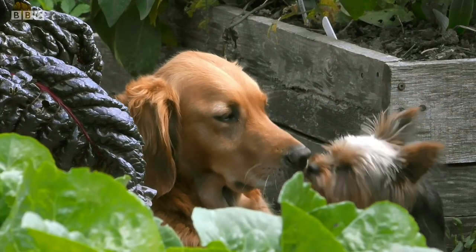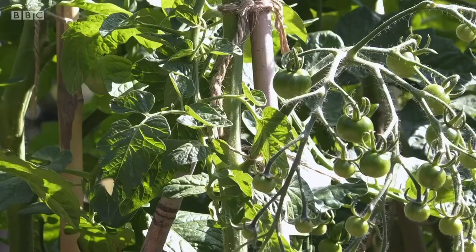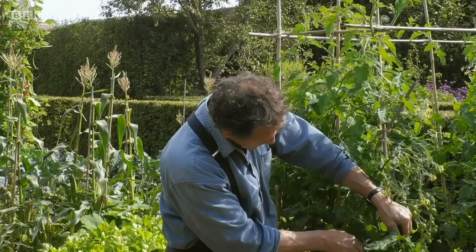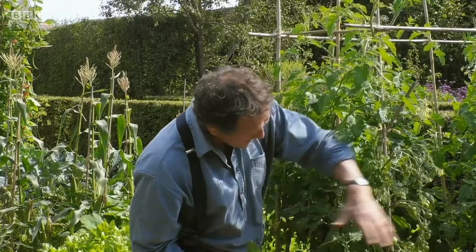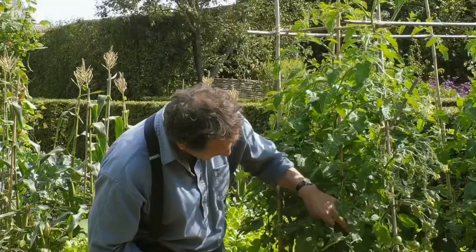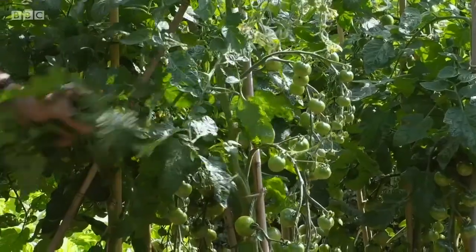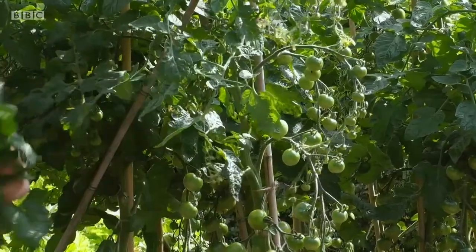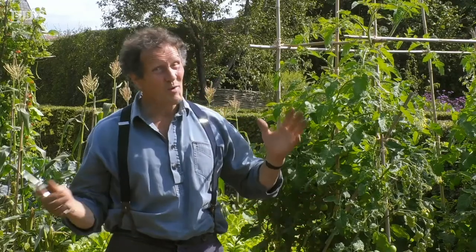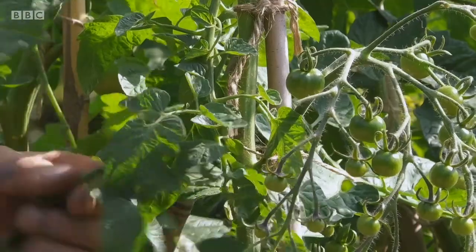The first thing to do is to remove any leaves that are obscuring the tomatoes, and that's simply so that they can get the sun. So if I take that off there, that means that these tomatoes are now exposed to light. And you do that all round. The deadline on this is roughly about the end of the first week of October. By then, the light levels are too low and the nights are getting too cold and they're not going to ripen. So we've only got a few weeks left.